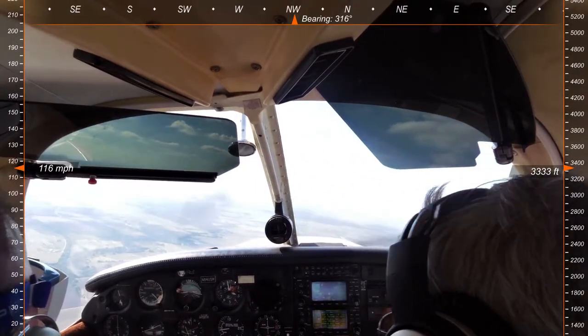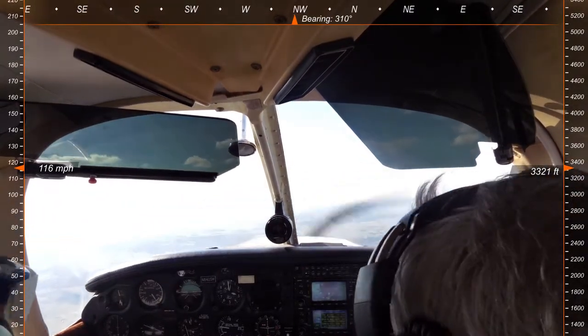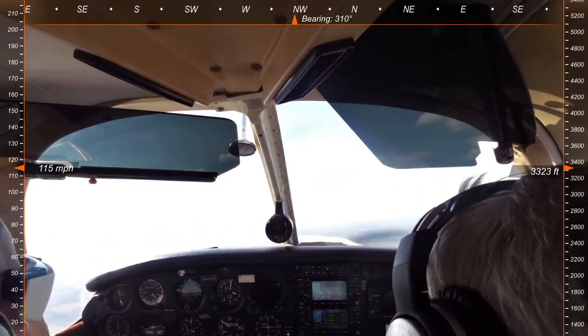You can roll out here. I don't see anybody around us. Okay. Alright, so let's set up for slow flight. Slow flight, coming back to 1900 RPM.